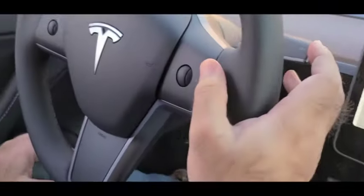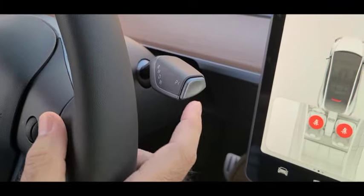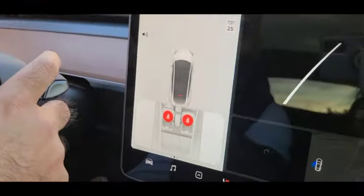The gear shift is this one here. It's all the way down for drive. Park is just the button on the end. And then all the way up for reverse. You just push it all the way up, just like that.